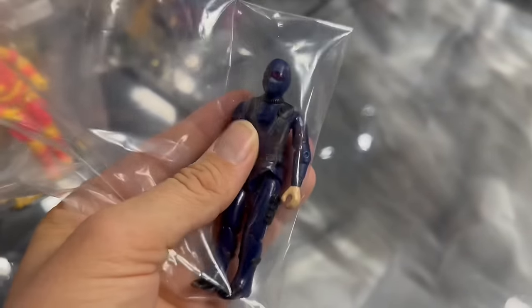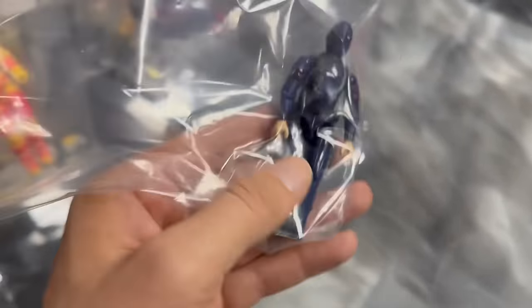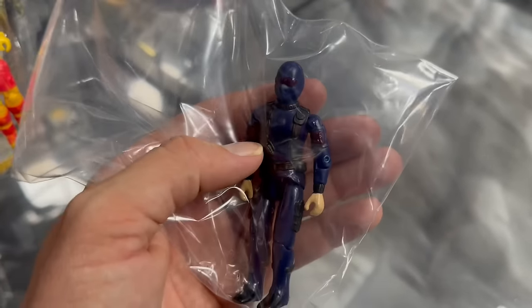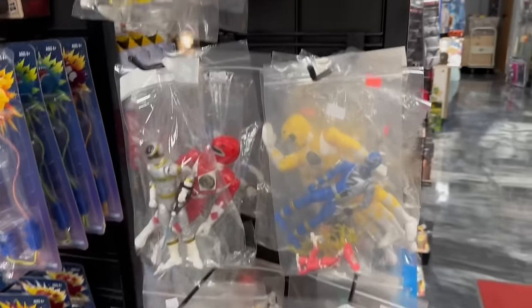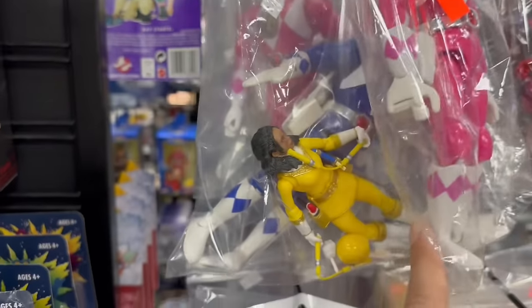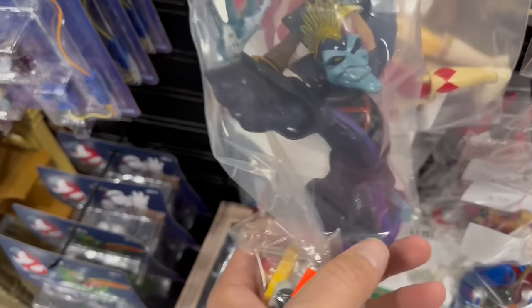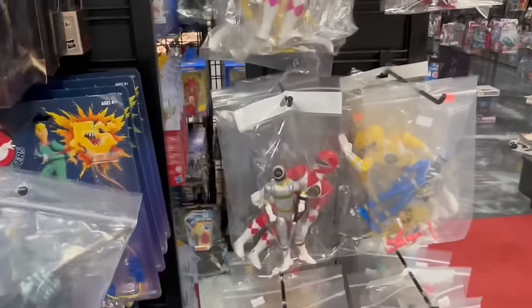What's this one? I wonder what year that is, because the Snake Eyes I have is black. This one's in a blue suit. This might be a newer version. Sometimes I have a hard time telling. Now we've got some Power Rangers over here. Definitely gonna pick this guy up. Deep Six for $10. Look at this guy. Isn't he neat? He must be some sort of Power Ranger, I'm assuming. He's with all the Power Ranger stuff.